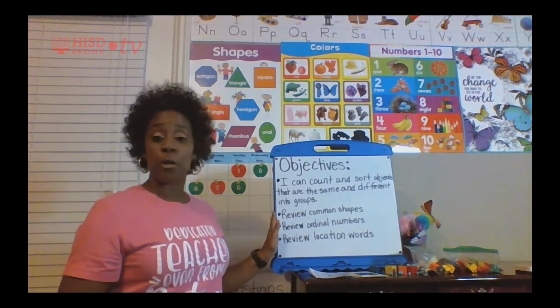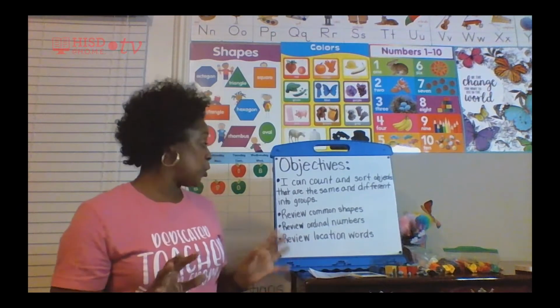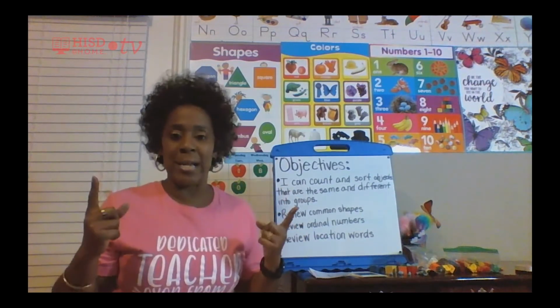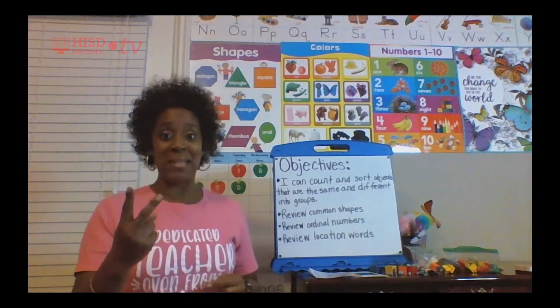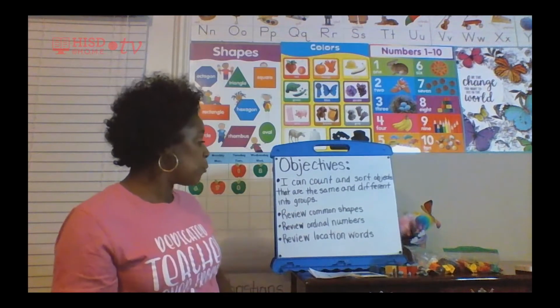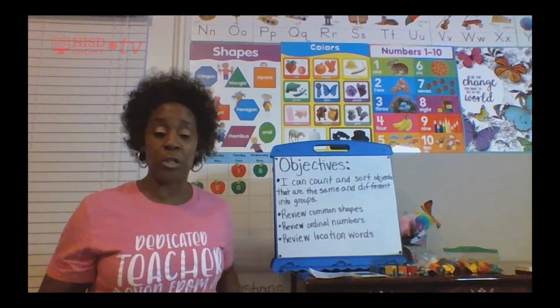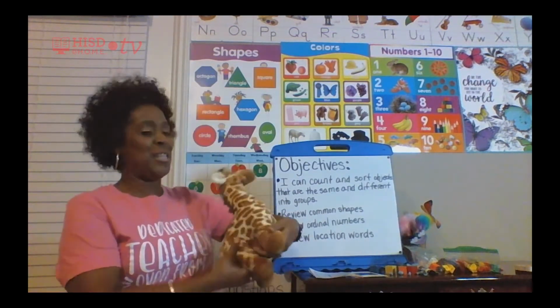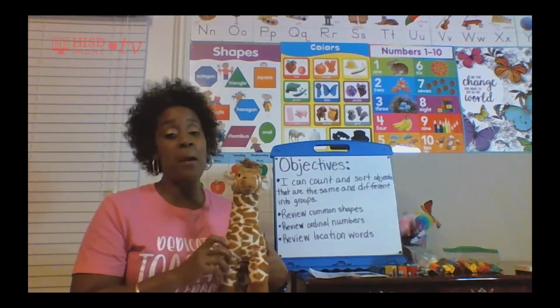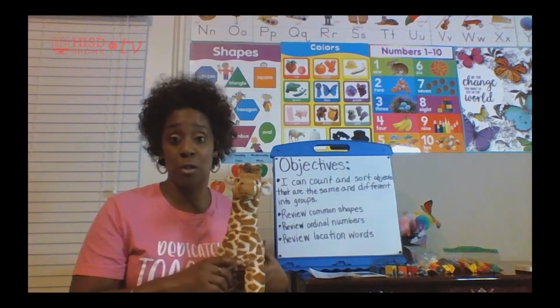We're also going to review our shapes. We're going to review our ordinal numbers. Remember, we think about racing, like who comes first, who comes second, who comes third, and who comes fourth. And lastly, we're going to review our location words. Do you remember my friend Gerald the giraffe? He likes to learn too. He's going to help us today with our location words, okay?